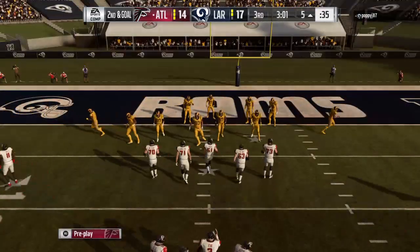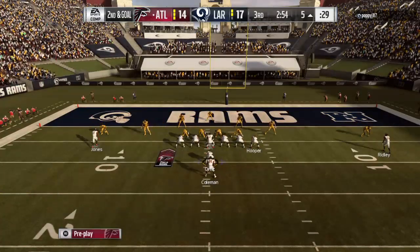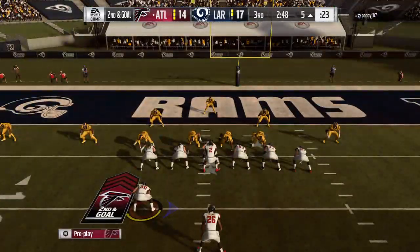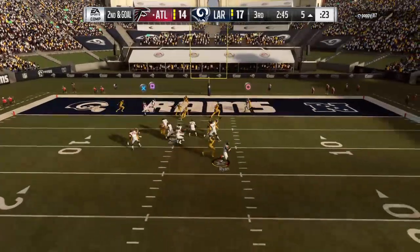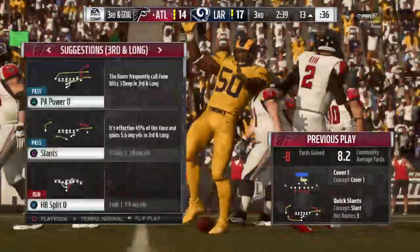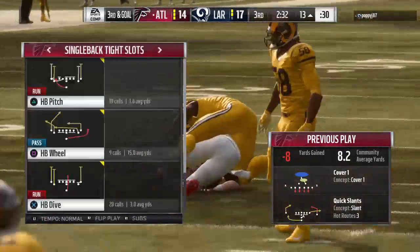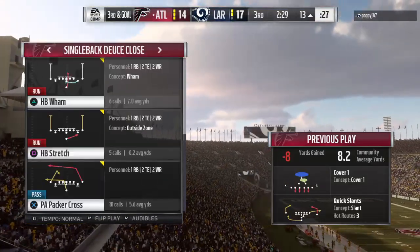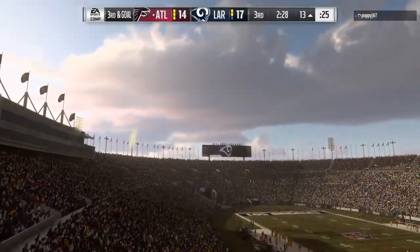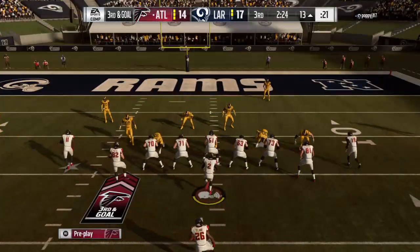A line of scrimmage, once again the 5 as they get ready for 2nd and goal. To throw is Ryan. And he's going to go down. Sacked back at the 13-yard line. Samson Ojuka in there to drop him, and it'll be a loss of about 8. So the sack pushes him back, and now 3rd and long for Ryan and the Falcons.